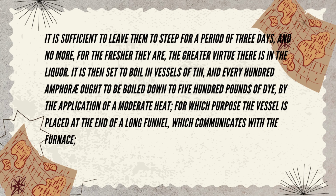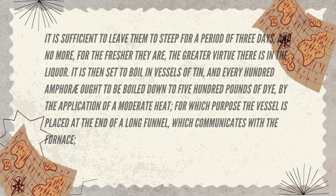It is sufficient to leave them to steep for a period of 3 days, and no more, for the fresher they are, the greater virtue there is in the liquor. It is then set to boil in vessels of tin, and every 100 amphorae ought to be boiled down to 500 pounds of dye, by the application of a moderate heat, for which purpose the vessel is placed at the end of a long funnel, which communicates with the furnace.